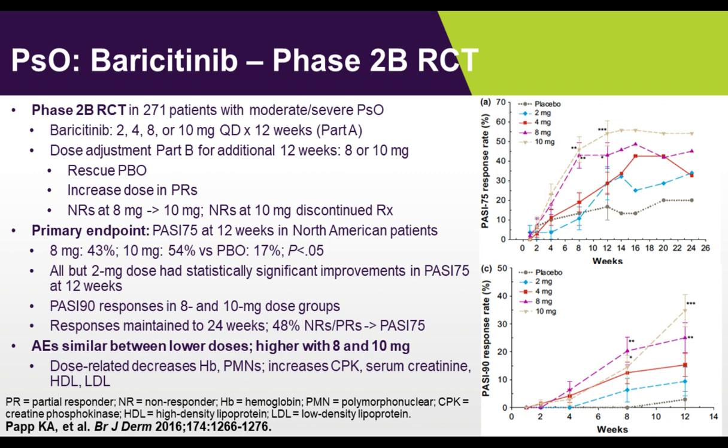Adverse events, again, were very similar, but they tended to be higher with 8 and 10. And there were dose-related decreases in hemoglobin with the higher doses. And we'll come back to some more of the safety in a minute.